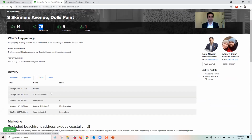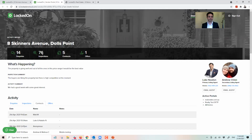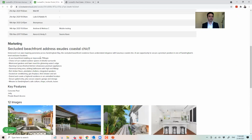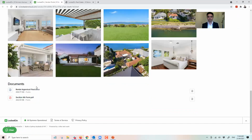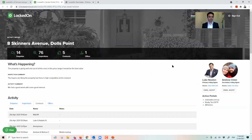They're going, okay, here are the contracts that have been issued. And they can see, okay, these ones from the open today requested contracts. When the agent calls them back, they're going to be wondering, oh, what's that Matt guy like? Or what's that Luke and Natalie guy like? It's full-on 24/7 reporting to them. So inside the portal, they'll see these numbers going up as you have people attending the opens. They'll see the contracts hopefully going up as well. And then we also show their marketing, their photos, any documents you want to present to them in the vendor portal. And you've got the agent details in there.